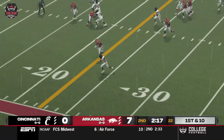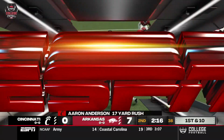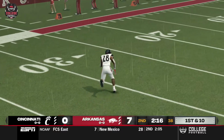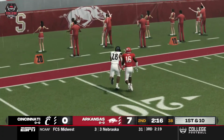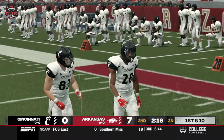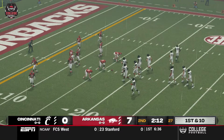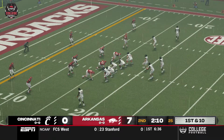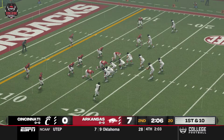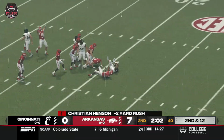He might have a chance. He's at the 20. Makes it out to about the 16. They've obviously found a formula for moving the ball against this defense. Let's see if any adjustments are made before their backs are really against the wall. From the 16-yard line, it's first down. He's tackled at the 18.